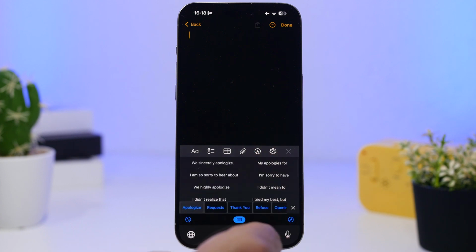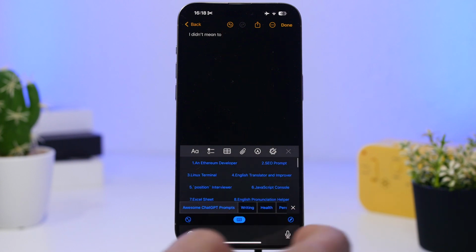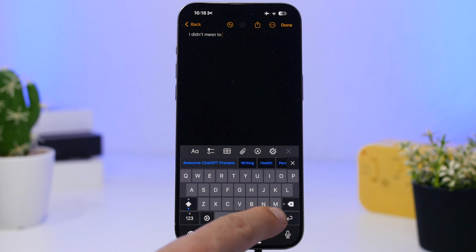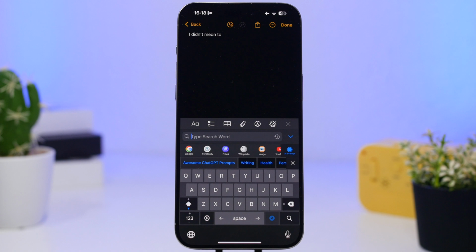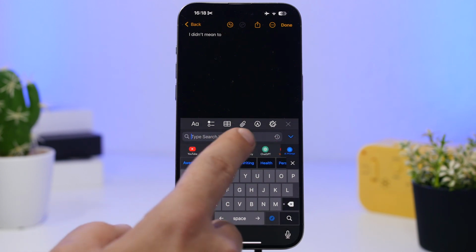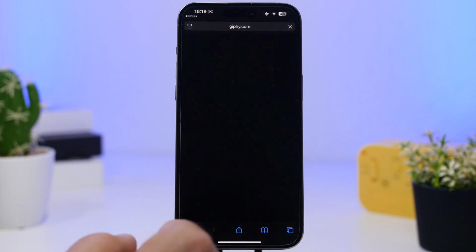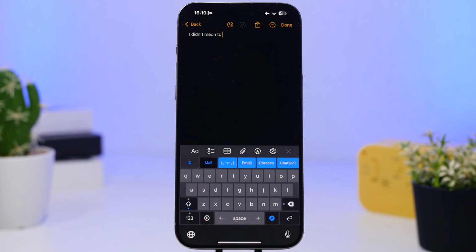You will have different phrases that you can choose here to quickly add them with your keyboard. You can see different emojis here. We also have ChatGPT, so you can ask ChatGPT anything you want directly from the keyboard right here, or if you just want to search something, you will have the search button right there. You can type any word to search right there. It will search it on Safari, or you can go ahead and choose here any of the popular websites. So if I want to search, let's say on YouTube or maybe somewhere else, I can just go ahead and tap right there. It will take me directly to that website, and I can quickly go ahead and search from there.